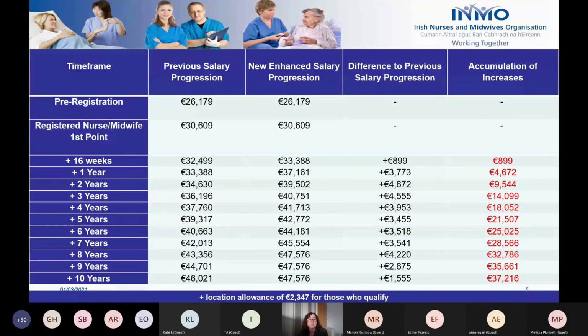But basically, when you get your NMBI PIN, you're going to move on to the first point of the pay scale, which is just over €30,600. So talking about incremental credit, what that means basically is normally for every year of work that you do, you'd move up 1 point on the pay scale.